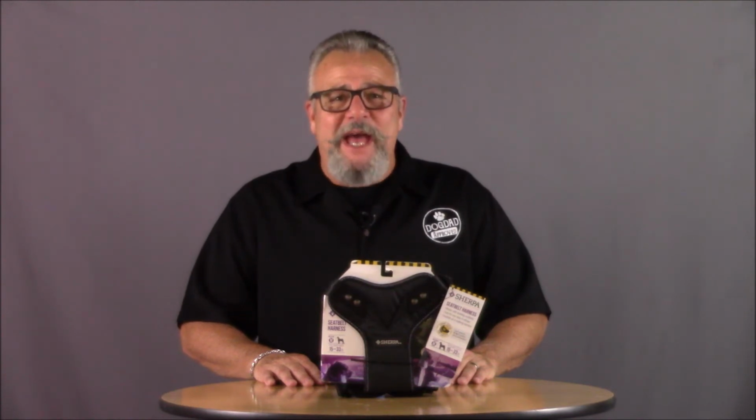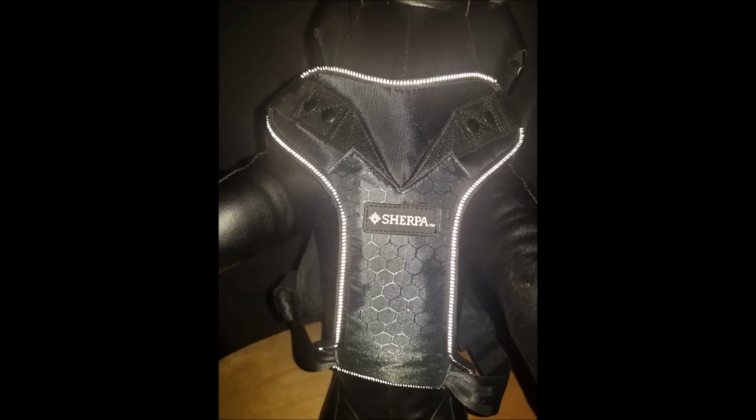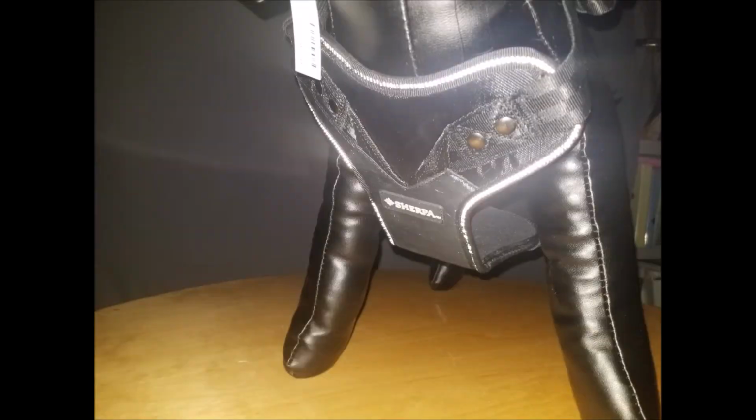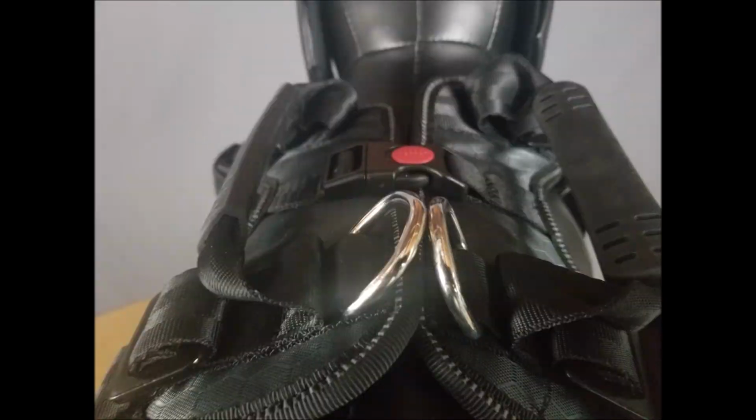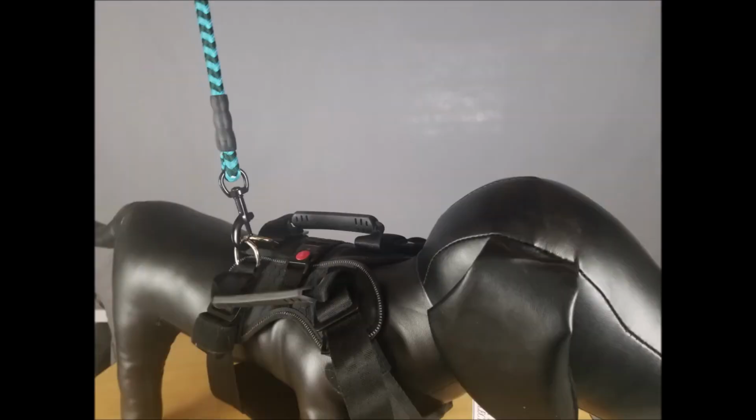And if your dog has bad car manners, the seatbelt harness can keep them in place and stop them from distracting you while you're driving. Sherpa really paid attention to the details on the seatbelt harness, including reflective trim and two D-rings in case someone didn't use the potty before he left and needs an emergency walkie.